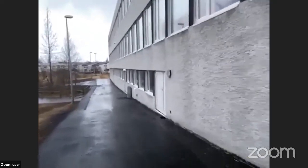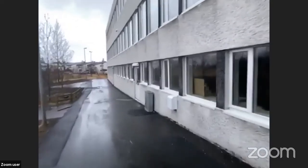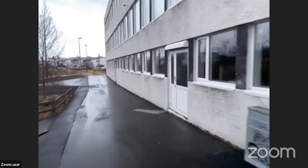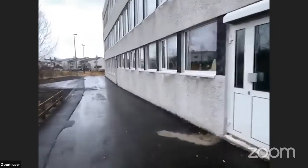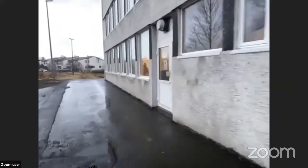This is for the elementary school level from 6 to 16, something like that. Usually operating until around 2 o'clock in the afternoon. Okay. Yeah, so from around 8 o'clock until 2 o'clock.